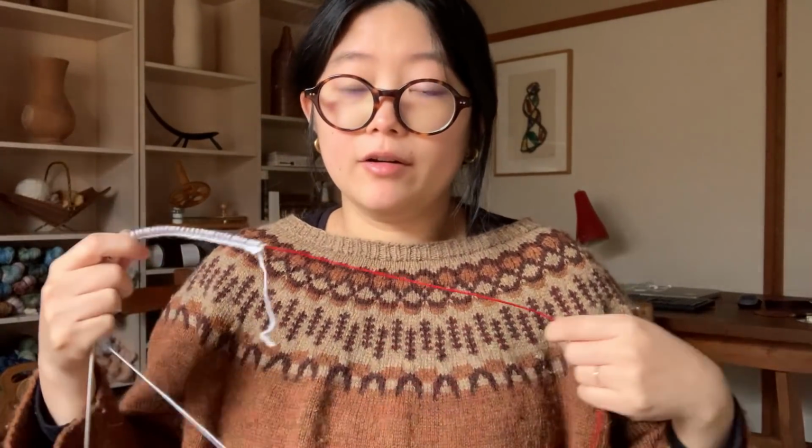So the pattern also calls for a size US 2 needle. I mean, no, a size US 3. The thing about Stephen West shawls is that they're gigantic. And also a thing about me is that if I don't have needles, I try my best to not have to buy them. I don't know why.